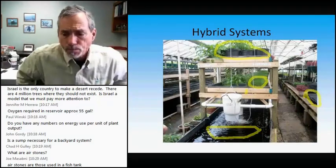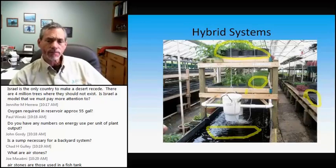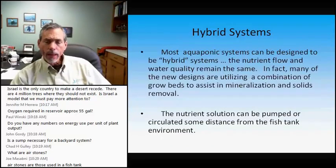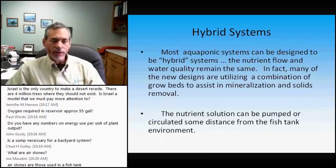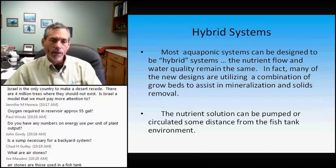Okay, let's go back to the slide presentation again. We're on 27 of 66. We've been talking about hybrid systems, and I want to continue on that. If you remember one of the first slides, it was the UVI system, and I said if you look at everything on the left, the fish tanks, the filters, the recirculating systems, aeration, all of that is to keep the fish alive. The system to the right was for maintaining an environment for the plants.